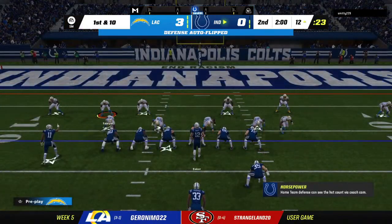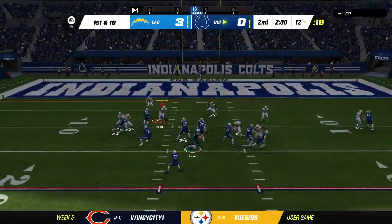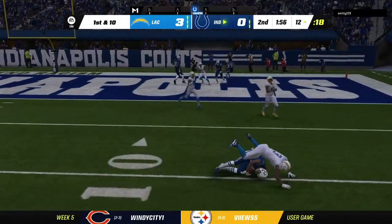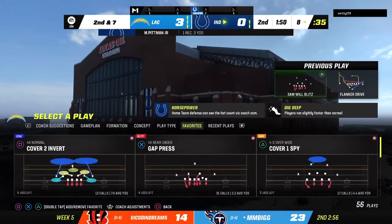This offense finding its legs now. Here's another 1st and 10. Back to throw. Complete to Pittman. Call it a gain of 3 on the play, and that's going to bring up second down.